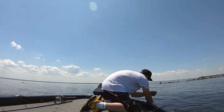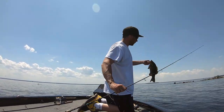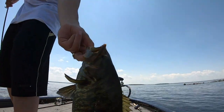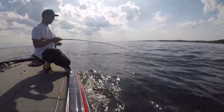Man, his eyes are so red. Is the rock back? Nice fish, though. I mean, you really can't complain about that. Why are his eyes so red every time on this pattern? Love being coordinated.